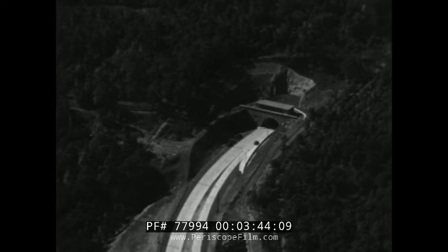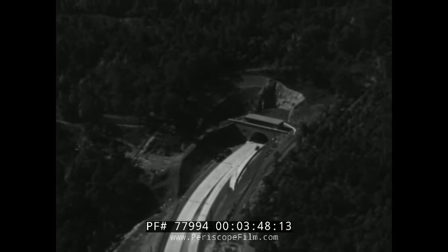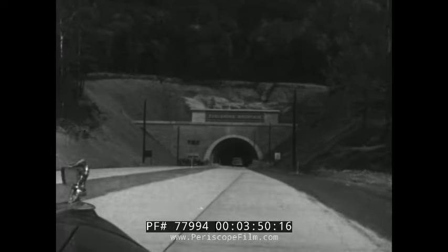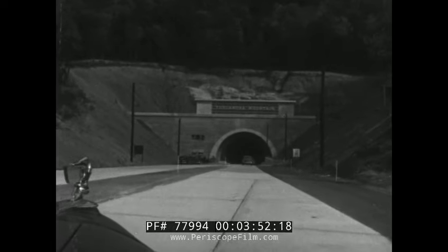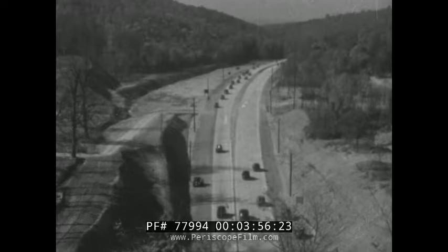The longest tunnel is Sidling Hill, 6,782 feet. 6 tunnels are in the same locations as the tunnels started more than 50 years ago for a railroad that was never completed. We are now looking down from above a tunnel entrance.